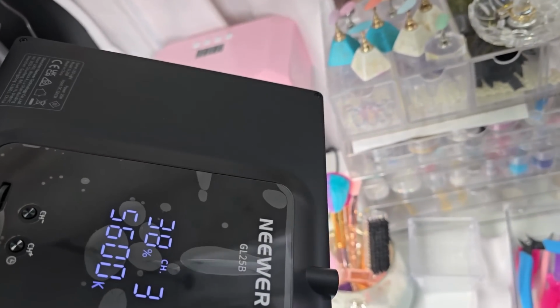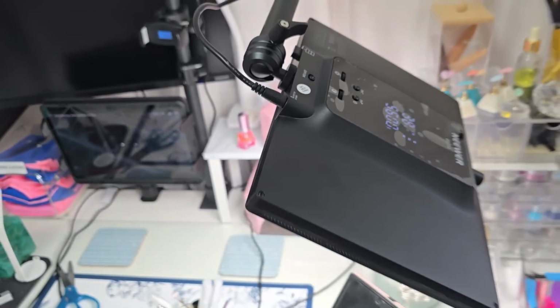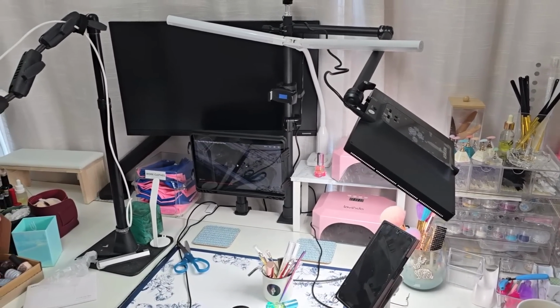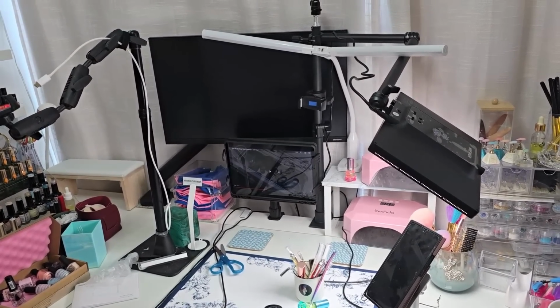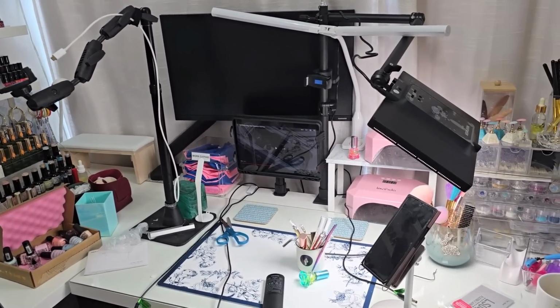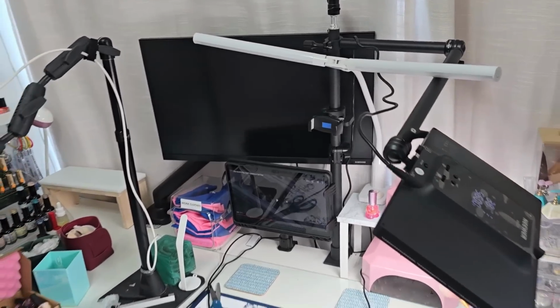So that's the brand, Neewer GL25B. It's pretty good. Like I said, I got it on sale for 100 and something. Originally it's about 140, just under 150. Let's say it's 140 something. And then I got the new one for 120. Let's just say, give or take. It's actually just under, but it was a $30 difference when I saw it on sale. And you know you'll return that first one. I want my $30. Thank you, ma'am.